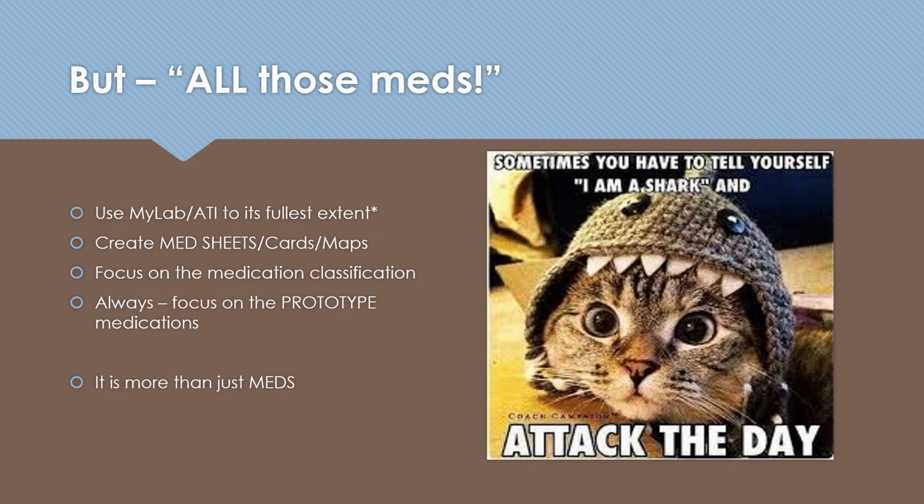For this course, we will be very diligent in focusing the names of medications to the prototype medications that are available in your Pearson text. A lot of students have asked me this over the course of a couple of classes. What should we focus on? Should we focus on Pearson? Should we focus on ATI, Davis Drug Guide? I will say start with Pearson and the prototype medications. We're going to list them by classification and give you the names of them so that you can start learning those. And that list is available in course forms.